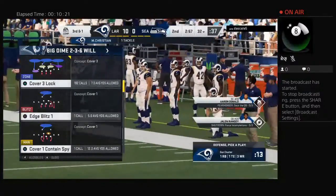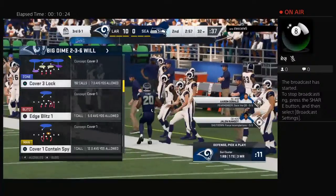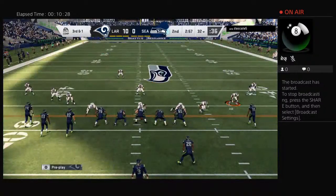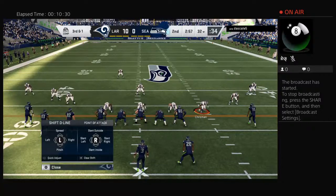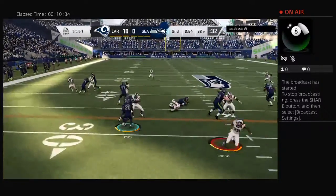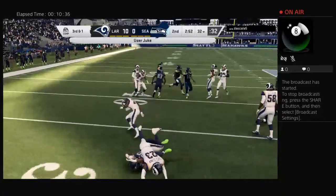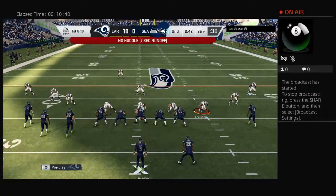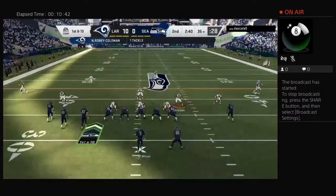They try to throw on second down, but this one is incomplete. Unsuccessful. Now it's 3rd and 1. They'll try and run for it with Penny. And he's going to have the first down, yardage to the 35. Give him 3 yards and a fresh set of downs.